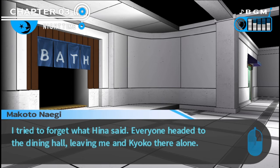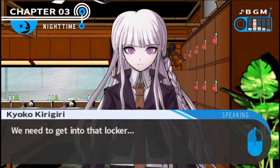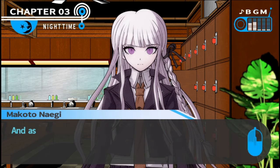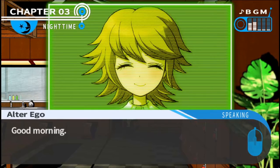Everyone heads to the dining hall, leaving me and Kyoko there alone. Shall we go? Well, shall we? So then, we need to get into that locker. Kyoko took the key Celeste had given her and unlocked the locker. As the locker swung open, we saw... You really came!